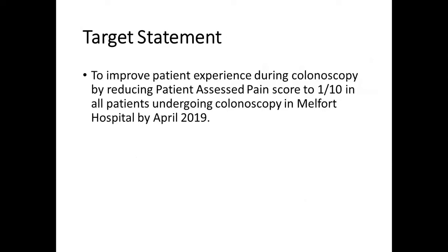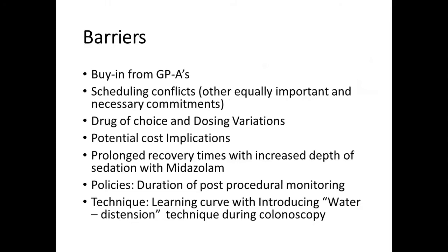I had a few potential challenges that were on my mind. The team came up with a few too. One was buy-in from the GP anesthetist, and running that discussion by them wasn't too much of a problem. They were happy to assist at least 1 day. They were able to move their schedules around, so that wasn't much of a problem.